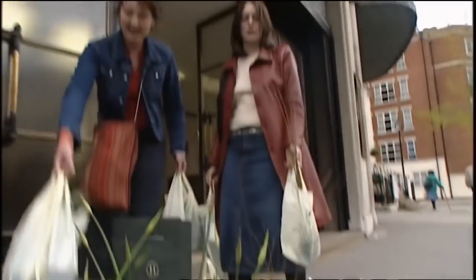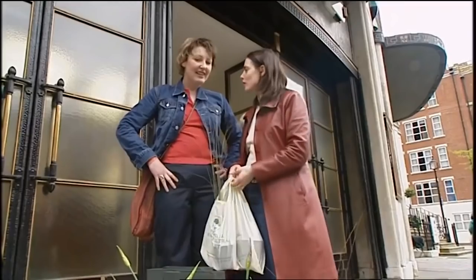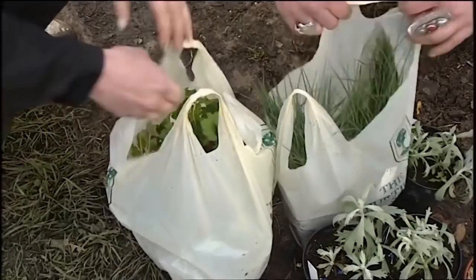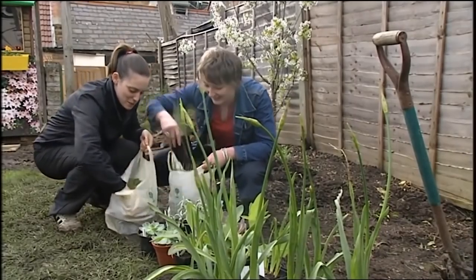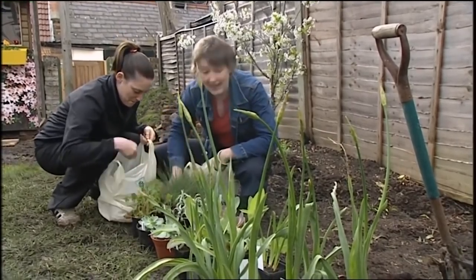Well, that's the last three. Big enough to get a taxi. Well, we did well, didn't we? Loads of beautiful plants. But we've still got to get that soil prepared, haven't we?